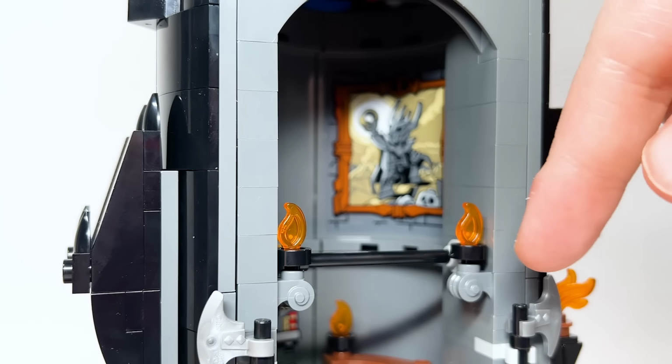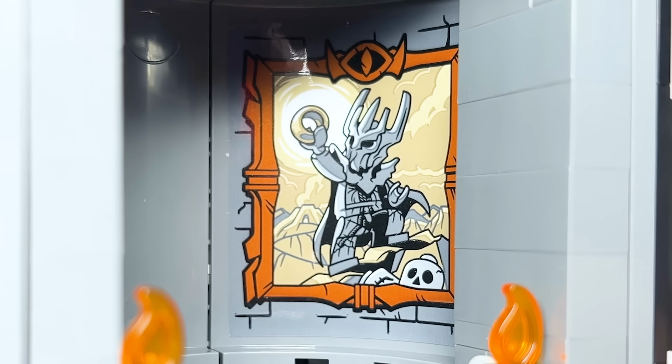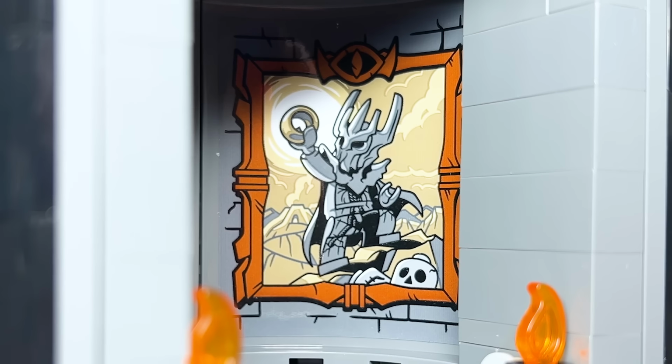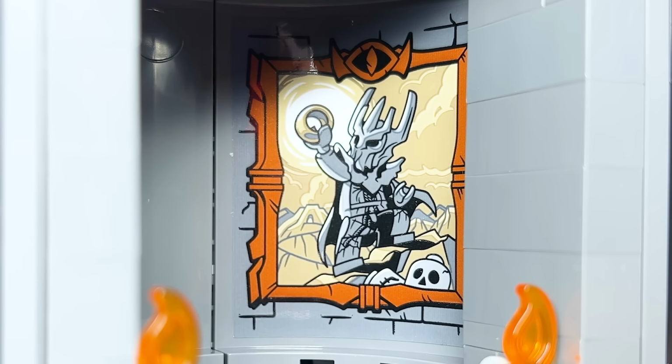I like this build here with the candles across the way. And in the back, we've got another really cool portrait here, this time of Sauron actually ruling and having skulls, and with him with the one ring. Just a really cool contrast to what we saw in Rivendell.